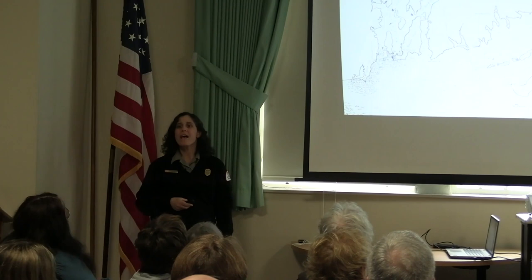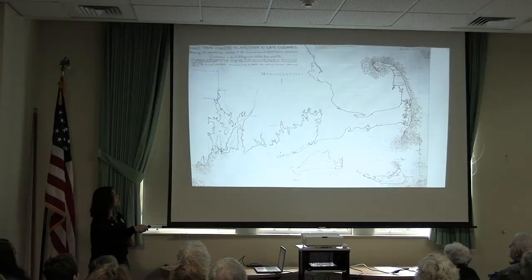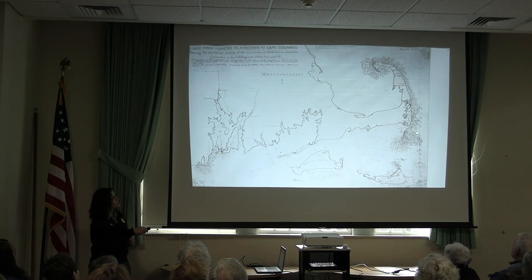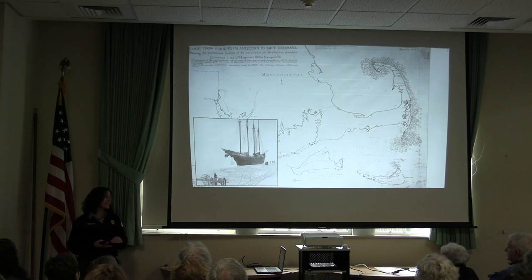This is another big reason why a Cape Cod Canal exists in this location. Has anyone ever seen this image before? Quite a few of you. So for those that haven't, of course, you have Cape Cod. There's Nantucket, Martha's Vineyard, Plymouth is here. And then you have all those little specks along the outer shores of the Cape. Those are all individual marine disasters, shipwrecks. This one drawing, I think it's from 1904, shows 1,076 marine disasters, and that's not all of them. Historians estimate as many as 3,000 shipwrecks from the early colonial days to the early 1900s.